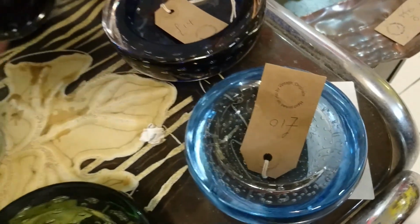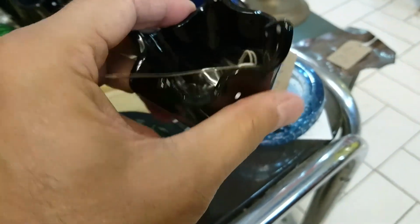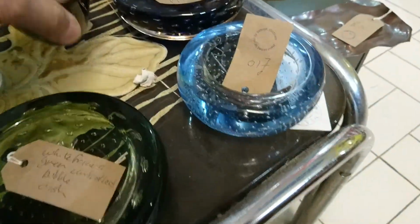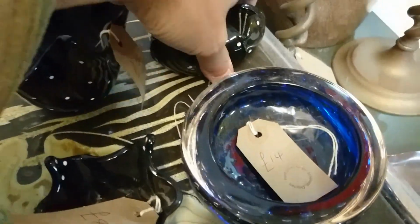And there's more of these. Oh, made in England. So I don't think these are Chance Brothers, because the Chance Brothers ones have got a cut edge. There's like a little table service. Look at this with a little posy vase.